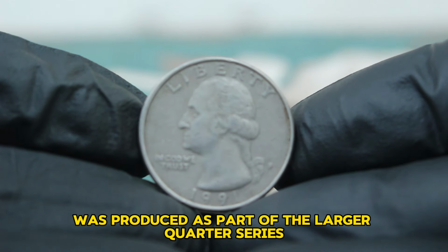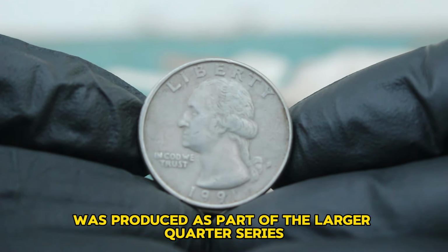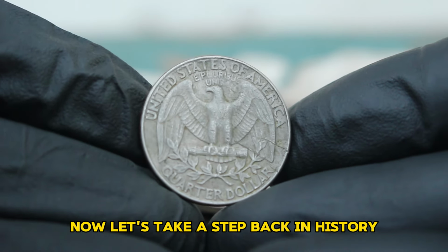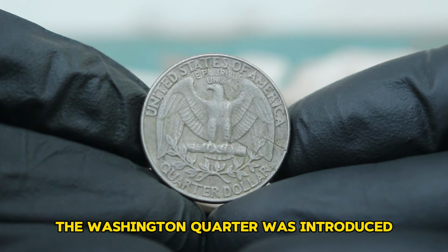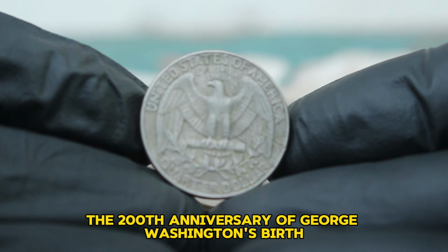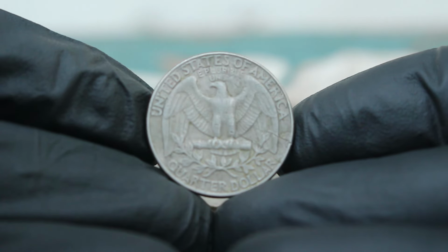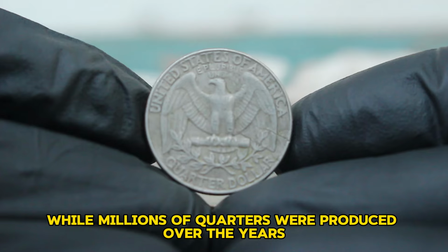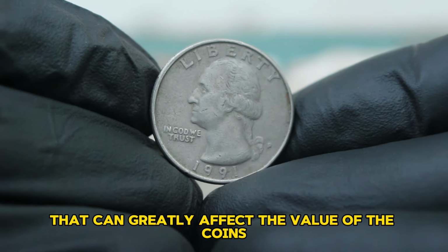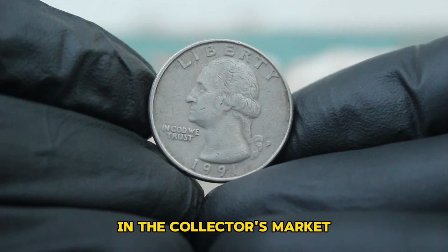This coin was produced as part of the larger quarter series, which originally debuted in 1932. Now, let's take a step back in history. The Washington quarter was introduced to celebrate the 200th anniversary of George Washington's birth. While millions of quarters were produced over the years, each year introduces slight variations that can greatly affect the value of the coins in the collector's market.